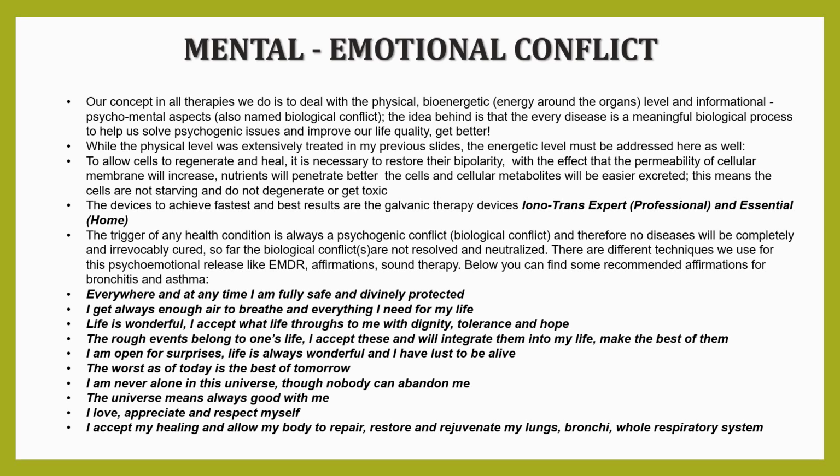Our concept in all therapies is to deal with the physical, the bioenergetic level, and the informational, psycho-emotional aspects. The idea behind it is that every disease is a meaningful biological process to help us solve psychogenic issues and improve our life quality and get better overall. So we follow a holistic concept. And while the physical level can be extensively treated, the energetic level, of course, must also be addressed.